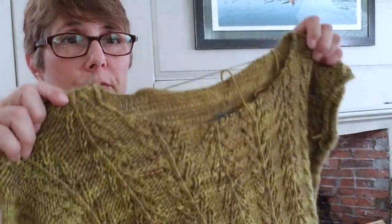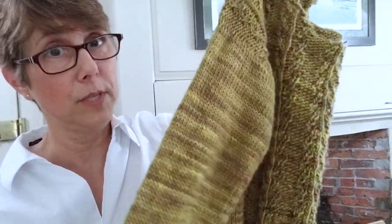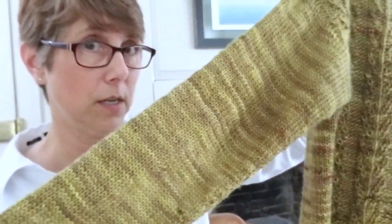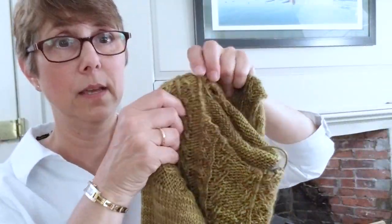So there's the front, and I actually have completed one of the sleeves. I just completed that yesterday. And again, I'm doing the same on the sleeves. I'm using two skeins of yarn on each of these, and then it just has a little bit of a rib down at the bottom.